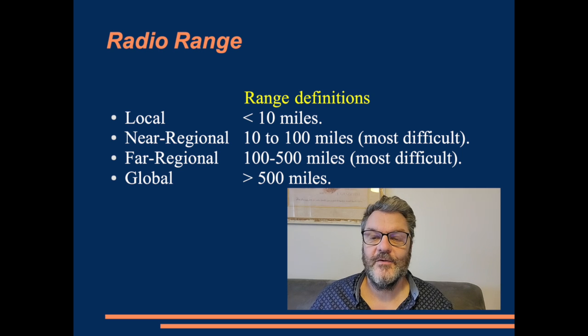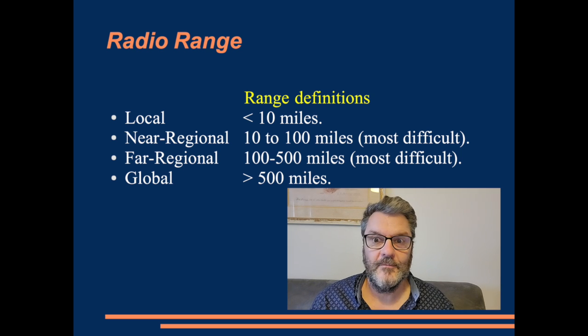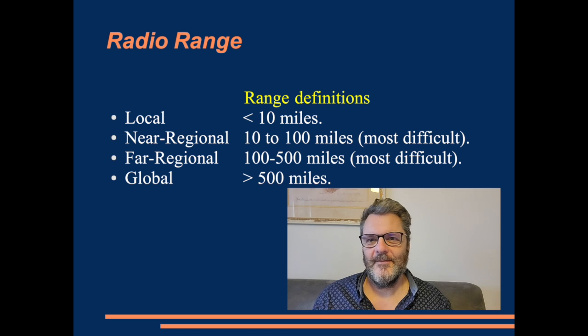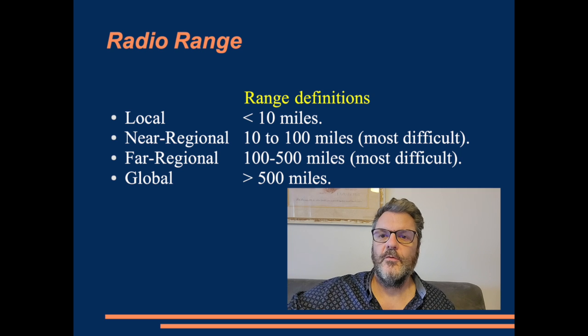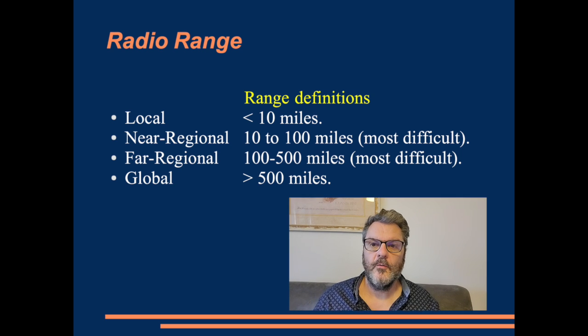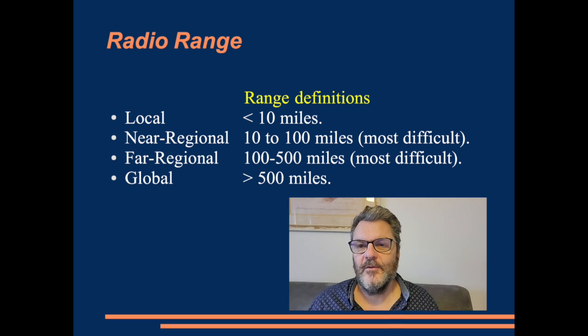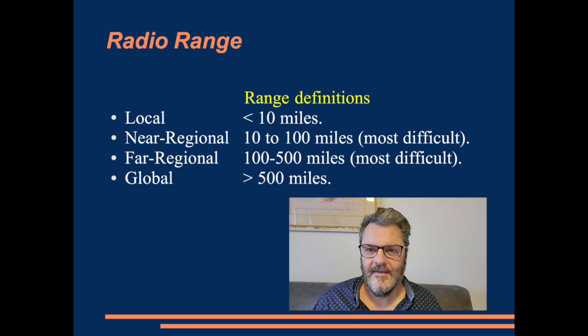It's actually easier to make a 1,000-mile contact than it is to make a 200-mile contact. So we'll see why that is. But near regional, 10 to 100, and then you have what I call far regional, which is 100 to, let's say, around 500 miles. And then, of course, you have the global range, which is the whole planet, also meaning going all around. And yes, it's possible, even if the radio waves go in a straight line, to actually go around the globe.